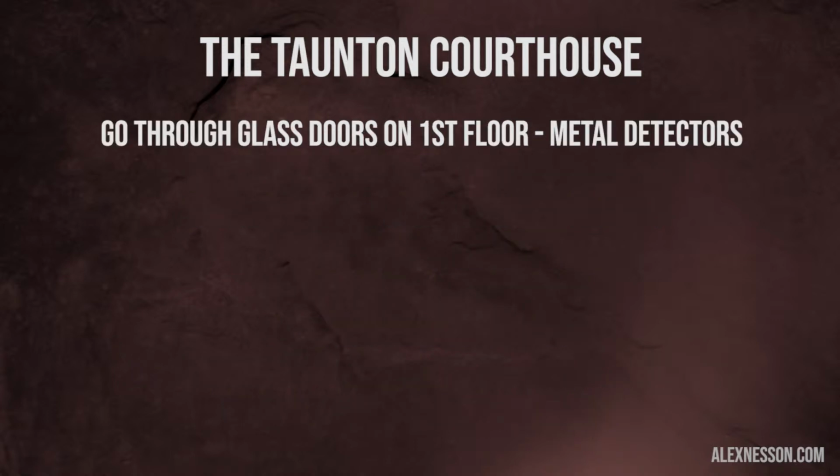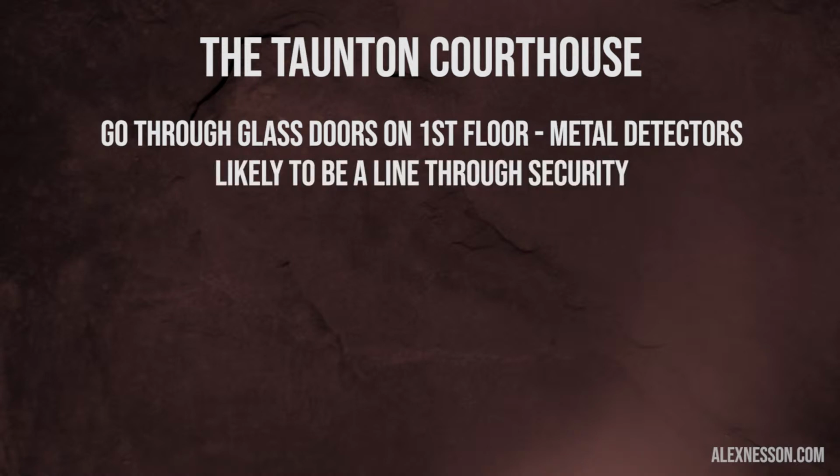You go through the glass doors on the first floor. You'll have to go through metal detectors where there is security and court officers there. You do have to take out your keys and any metal, including belts, and you'll have to give yourself a little bit of time as there's likely to be a line depending on when you're going to court.